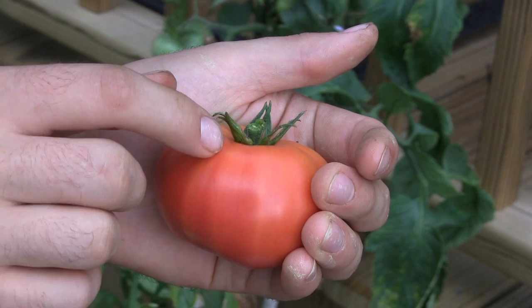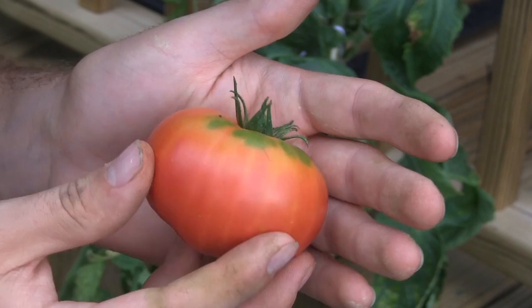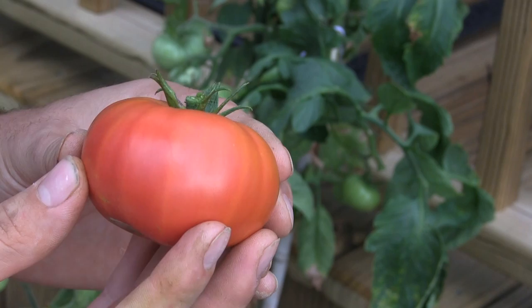You can see there a little bit of blossom end rot at the bottom. That won't be a problem. That was just caused from the drought that we've been having. It's just been crazy how dry it's been. But it's going to be an incredible experience to taste this nonetheless.